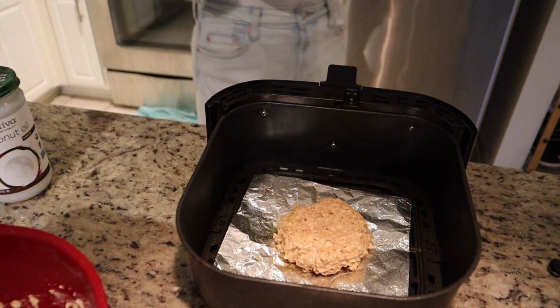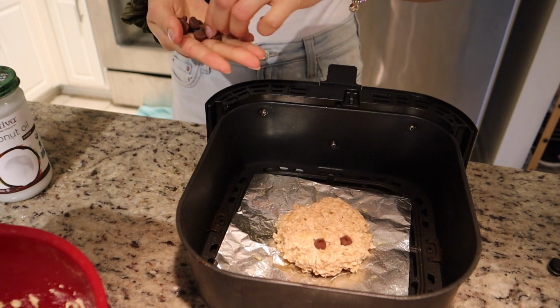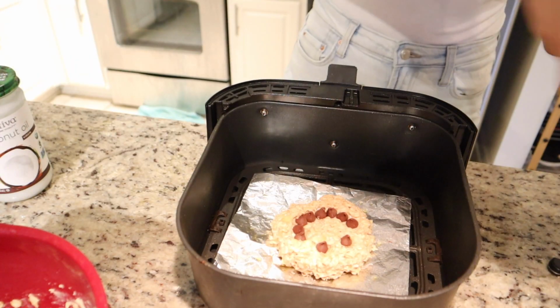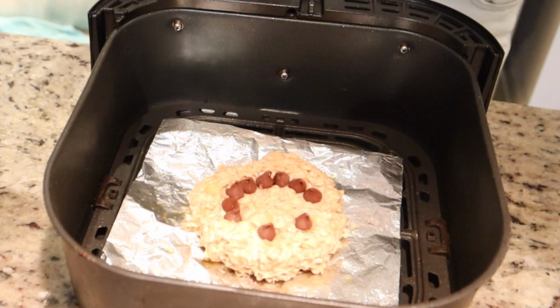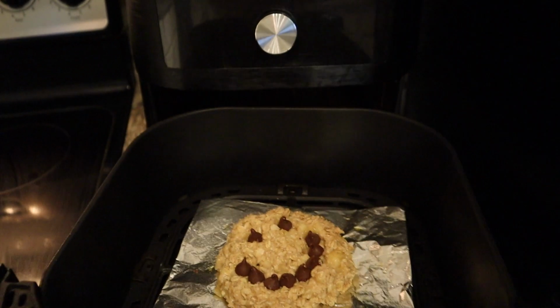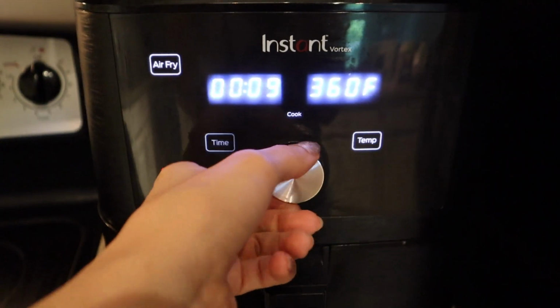Let's add those chocolate chips, baby. One, two. Oh my gosh, I made a smiley face. So cute. How cute is that? Okay. Look how gorgeous that is. Into the air fryer she goes for 10 minutes.